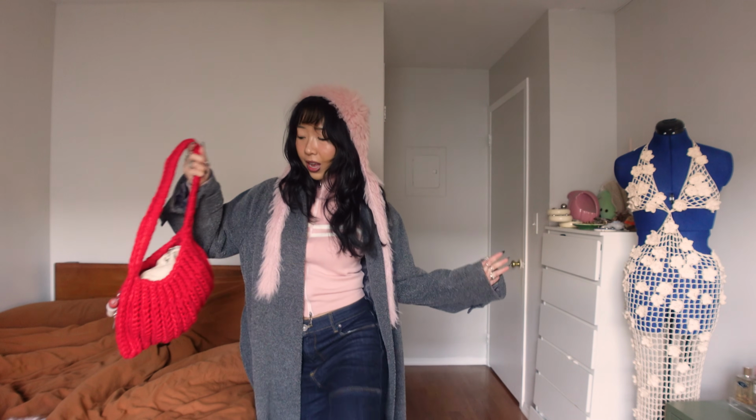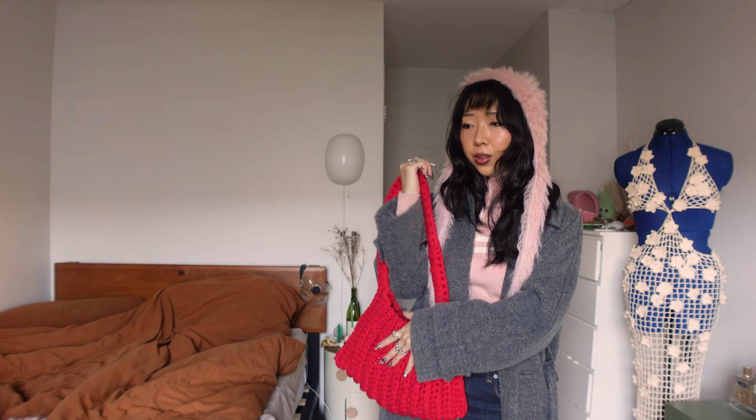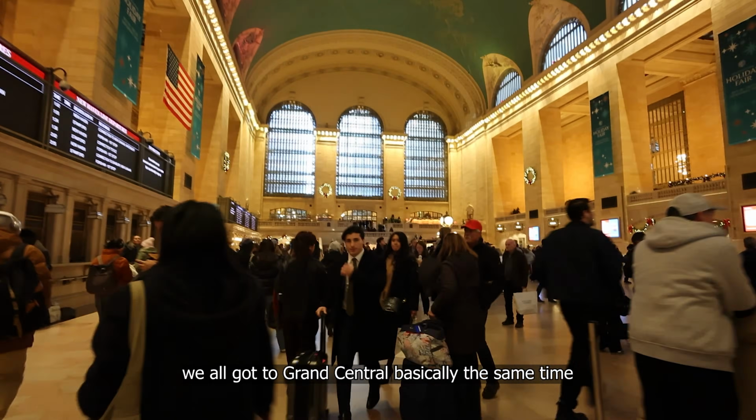Okay, wait, since our shoe is a bright red, I'm thinking maybe I actually carry this freaking bag for once. I forget that I have it. It is a little bit tight for my project, but I really like the pink and red color combo and I need to actually wear these bags. So this is the outfit for today. Long time no see.